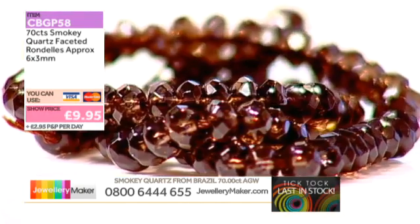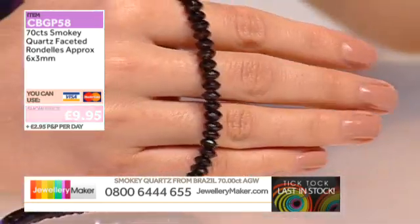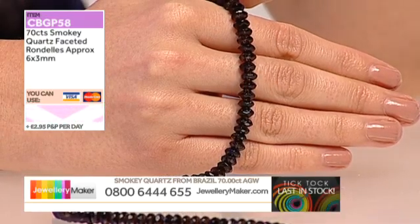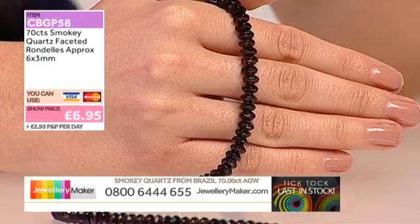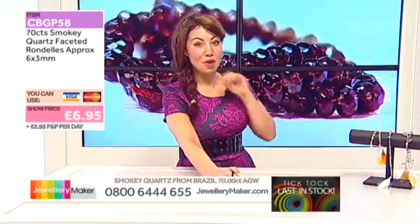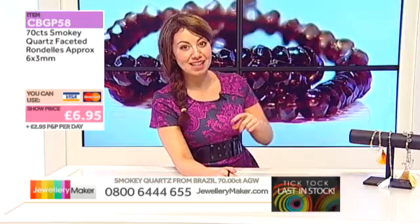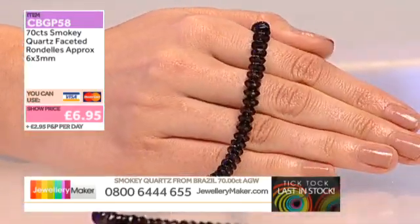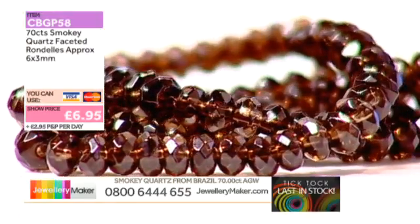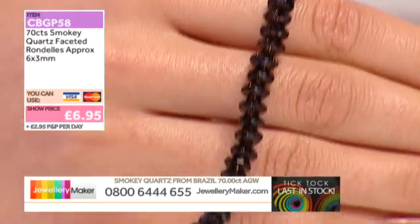The price on these, £9.95 for this quality, this deep, rich smokiness is amazing, but this is breathtaking. £6.95. That is something really special. I've already got a quarter of my stock gone of these at this price. I've got 32 in stock in total. You need to get yourself on the phones really quickly with these, because genuinely these are going to fly out at £6.95 for this higher quality, this deep smokiness.